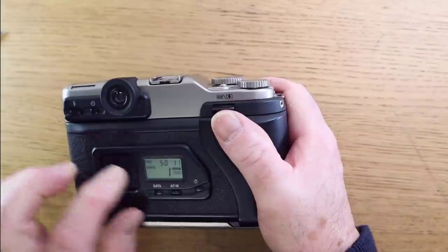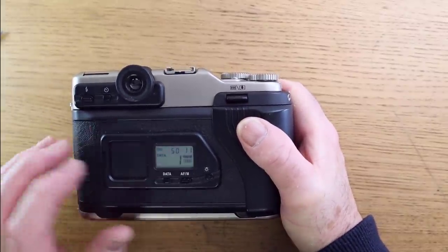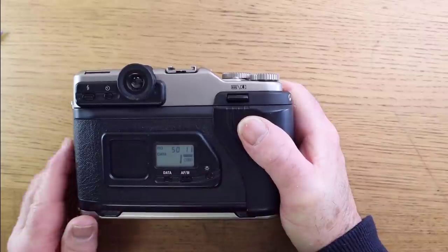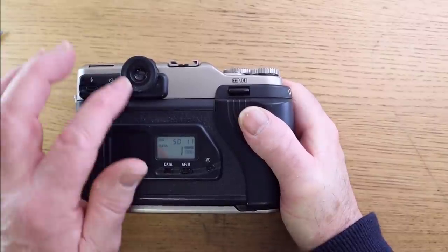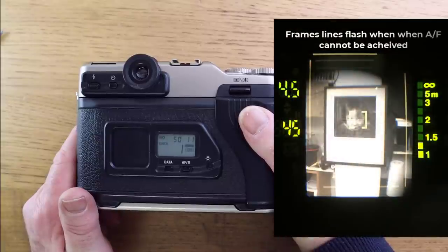And as I say, you've got the frame counter number, which tells you which frame you're on, and the battery life indicator. It even tells you that you've got the pressure plate set to 120. So all in all, it tells you quite a lot on that LCD screen. In the viewfinder on the camera, it'll show you the distance that the camera's autofocusing to.